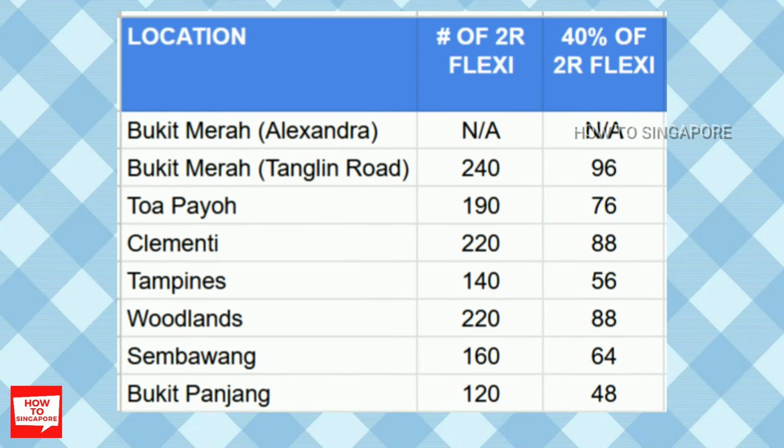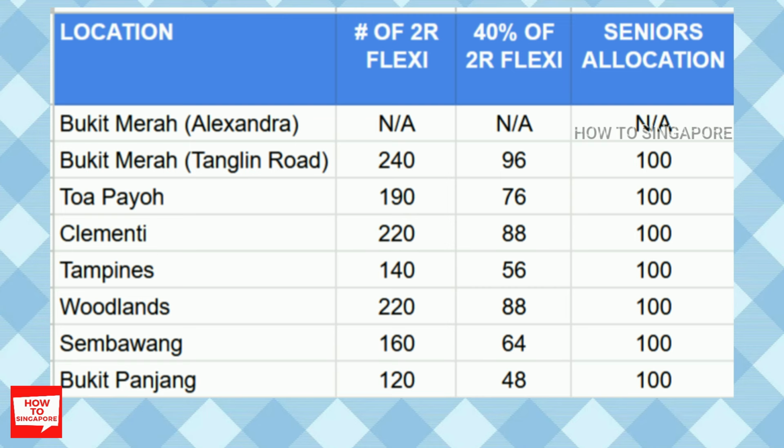Now, let's calculate how many flats are allocated for seniors by multiplying the 2-room flexi units by 40%. Interestingly, for all of the projects, the 40% is less than 100 units. That means the seniors will be allocated at least 100 units on each project. But there's a knock-on effect to that, because families and single applicants need to share the balance units.